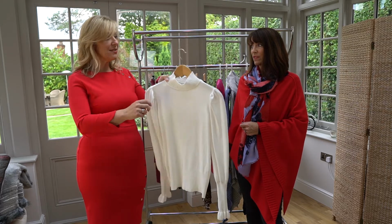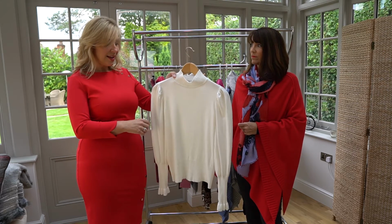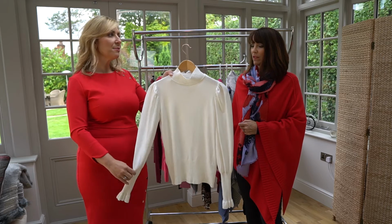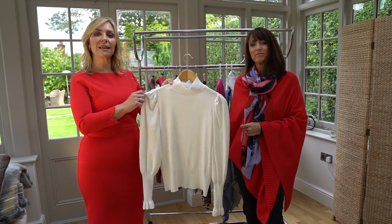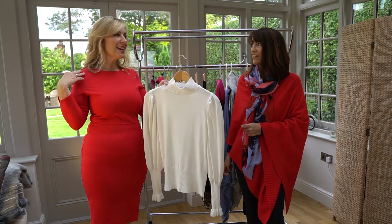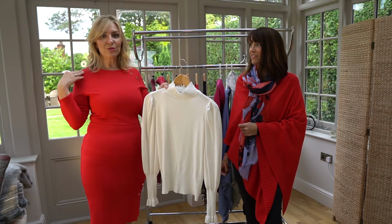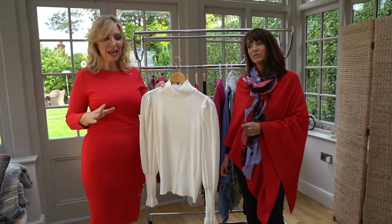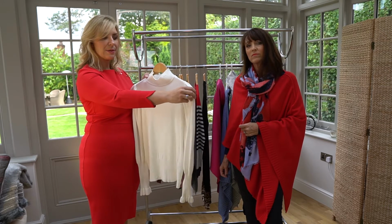This has got the puff sleeves, and the puff sleeves are all around at the moment again. Some people hate them. It's great for adding a bit of balance, which is why I like them, if your shoulders are narrower. And there are so many people like me in the UK, narrow shoulders, wider hips, sort of pear shape. This will just balance you out a little bit because it adds a bit to the shoulders.